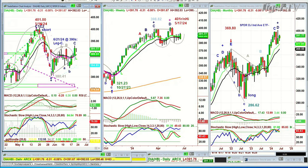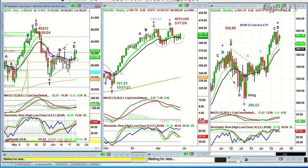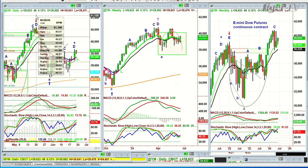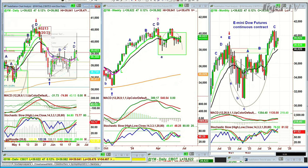Look at this. The YM has already gone to a leg D in the daily. So peak D was the high at 40,213. I should just check because that gets smoothed out. That was the high of the 20th of May, 40,617. Oh, okay, it gets changed. It gets smoothed out, 617. Interesting. Still a peak D. Nothing changes about the notation other than the price gets smoothed out. All right, let's get back to what we're looking at here.